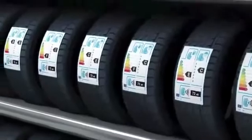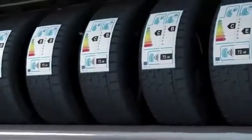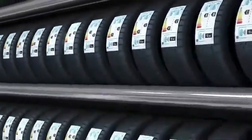Tina is already partially familiar with the system used for refrigerators. The more energy efficient a refrigerator is, the greener the graphic. But she has no idea what all this means when it comes to tyres.